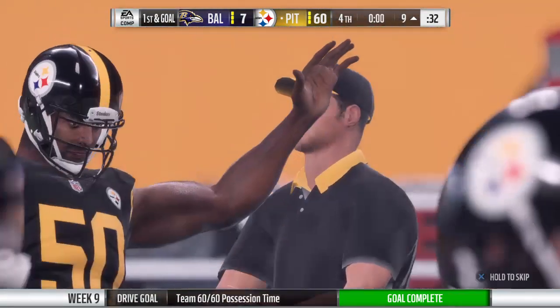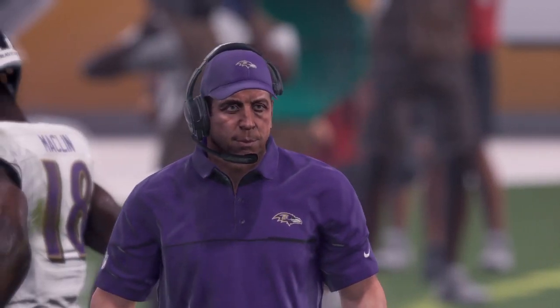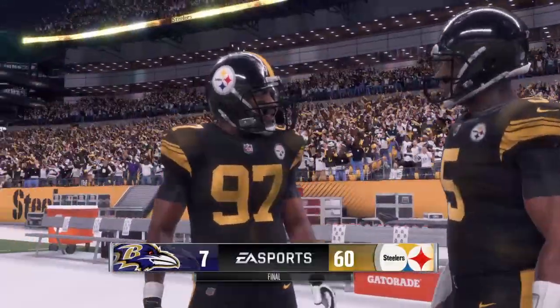Yeah, everyone dialed in. Partner, he was going through his progressions. Not there, not there. After about the third one, he decided he better pull it down and run for it. And he slides down and avoids the hit for good measure.